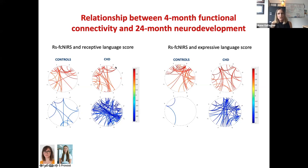So if we look at the connections at 4 months that correlate positively with the neurodevelopmental outcome at 24 months, we see a similar pattern between groups for receptive language, involving many left hemisphere connections and frontal area, and interhemispheric connections, frontal area. This is for the receptive language. But for the expressive language, we can see that the number of connections is similar, but the topology is slightly different. So we need to deepen our analysis to better characterize these differences.